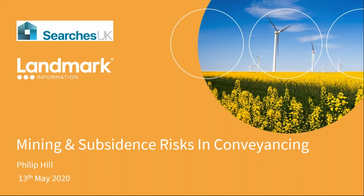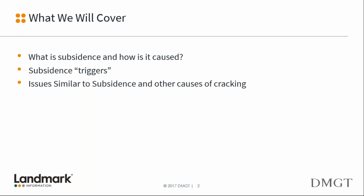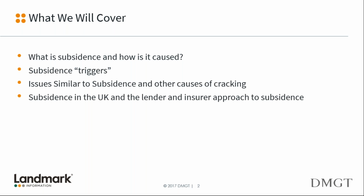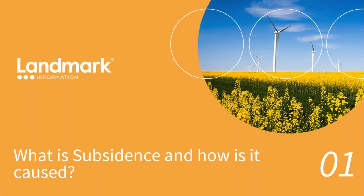So what are we going to talk about today? Well, we're going to talk about subsidence, how it's caused. We can talk about the triggers of subsidence, some things that look like subsidence that aren't. Subsidence in the UK, lender and insurance approach to subsidence, subsidence claims, a couple of case studies, and we'll have a look, second to last, at the Landmark mining and subsidence report, and lastly, something that I call simplifying your search pack. I'm going to keep you in suspense because I haven't really explained what that is.